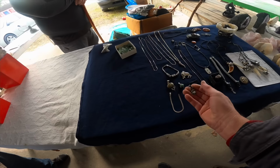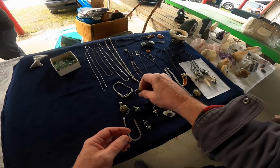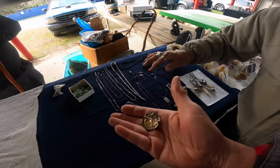How much would that be? That one's 10. 10? Yes, it's sterling silver. That one's 10 also. That one's also sterling. That one's 15, and if you buy that, I'll throw in one of these three chains with it. Pretty cool stuff. These two are sterling, but that is stainless. I got 15 on that, and it's sterling also. It's a pendant or a brooch.